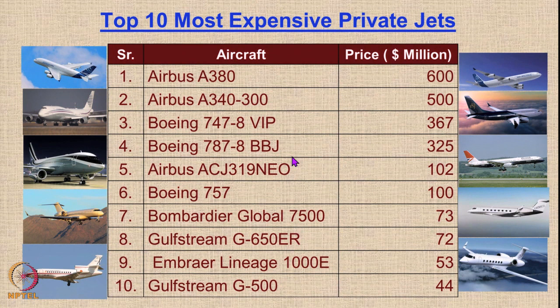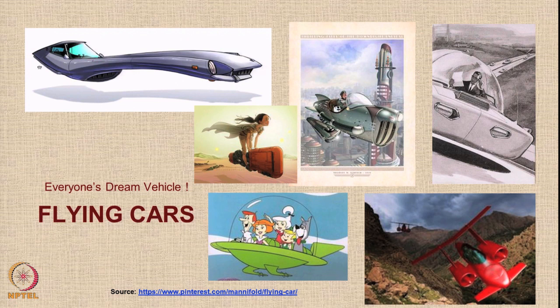So as I mentioned, when you buy these aircraft for your own personal travel, do remember you saw it here first. All right. Now we look at an interesting concept, something that all of us dream about, the flying cars, the cars that can fly in the air like we have cars that can move on the roads.